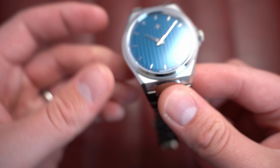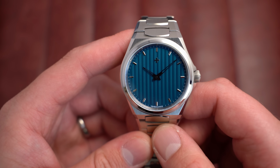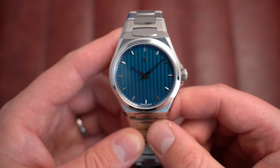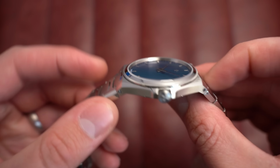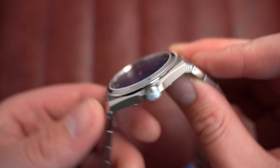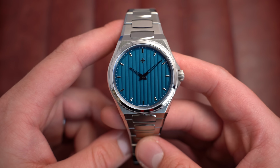Signed screw down crown at 3 o'clock, and this is a reference 6221502C, and it's powered by the automatic Miyota caliber 9029, so a high grade Miyota, which is incredibly thin and incredibly compact on the wrist. This specific one is from October 2024 and it does come with its box and paperwork.